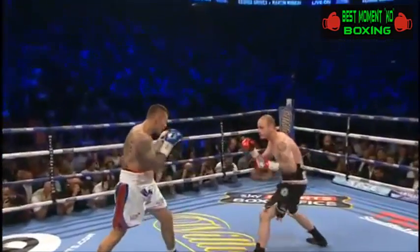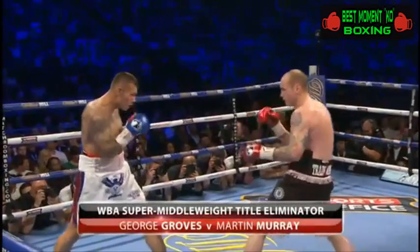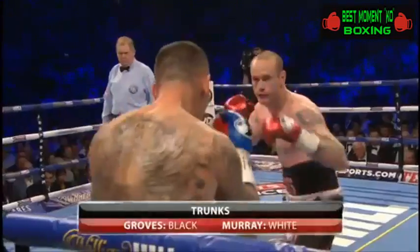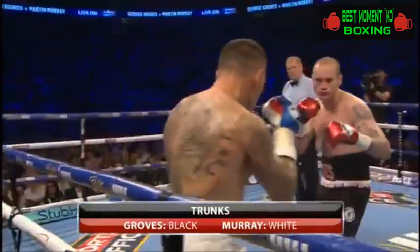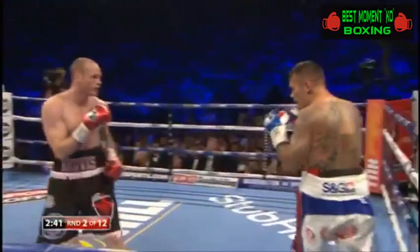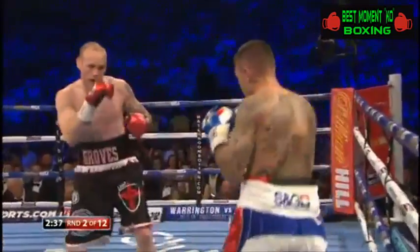Before we see AJ and Dominic Breazeale, what a mouth-watering fight we've got here. George Groves and Martin Murray battling it out in a WBA super middleweight eliminator. Two men that have been defined by how close they've come in world title fights, only to fall short. Which one of them will get another shot?